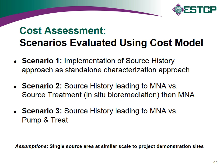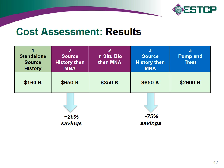Okay, so three scenarios: green, purple, blue. What were the results here? On this slide, scenario 1 is the cost with the standalone source history method at a similar scale site. We're talking about $160K, and in this case you're using that approach to get data, maybe to support your site conceptual model, or just to provide more information about your site. Source history, then M&A: we're talking about a $650K operation over the scenario that we evaluated. Basically 25% savings relative to not doing this approach. Then scenario 3, source history with M&A compared to pump and treat, has a pretty sizable cost savings of 75%, as you can imagine, if you can avoid going to a long-term pump and treat outcome for site management.